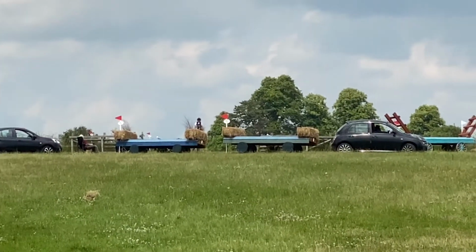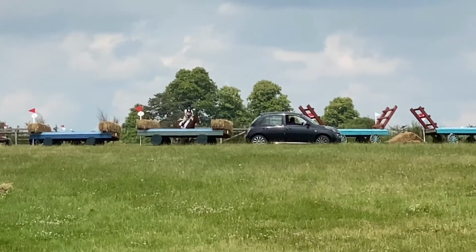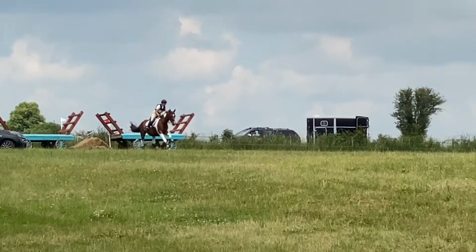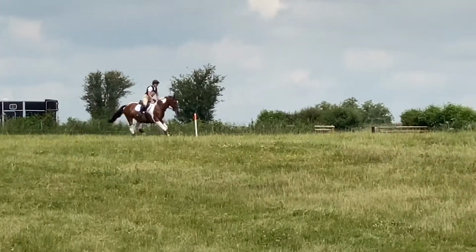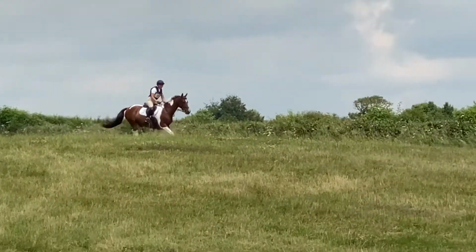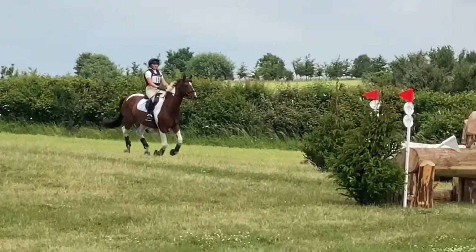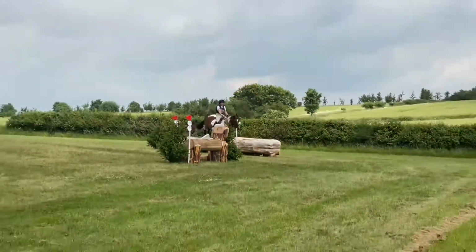Around the time of 4 minutes 35 seconds. So, 10.8 time penalties, three-phase score 46.3. As Holly Bradshaw and Luca, they are away and safely over the first two fences.